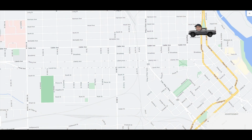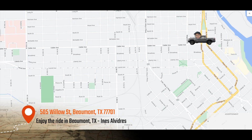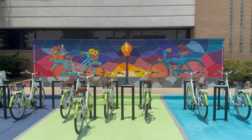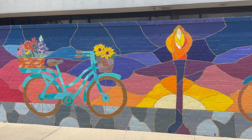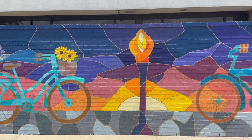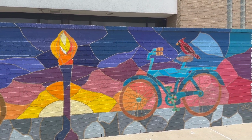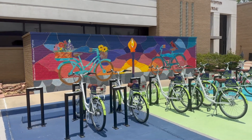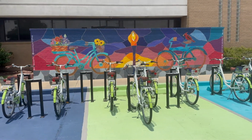So now we're gonna move on to the second piece done by this artist that I told you about. I hope I say her name right, Ines, but as you can see, the stained glass look is her calling card. Of course you're gonna see the flowers. I love the bikes. It's next to the bike rack, and what sets this thing off, it's not just this amazing painting, but then on the ground, as you can see, the colors that were used are also matching the mural in the background.